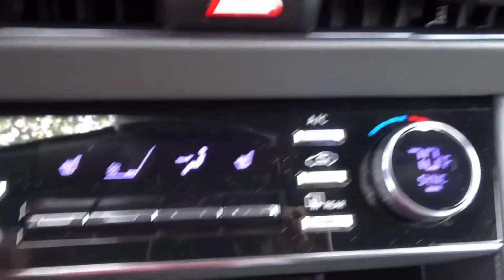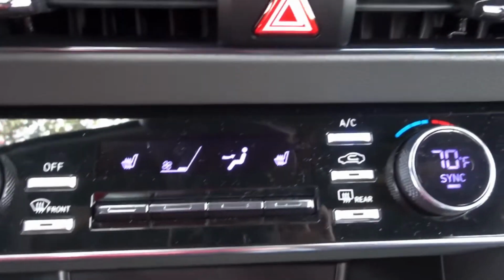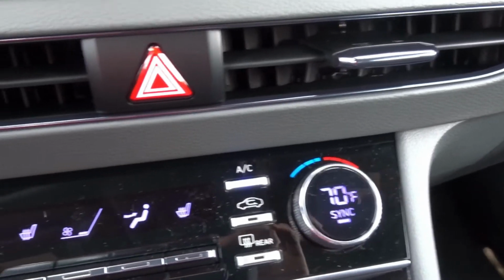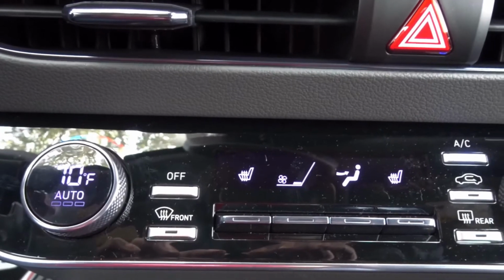Two-stage or three-stage heated seats, no cooled seats in the N-Line in this model. I believe the Limited has cooled seats, so if you guys want cooled seats, you have to go for the Limited.